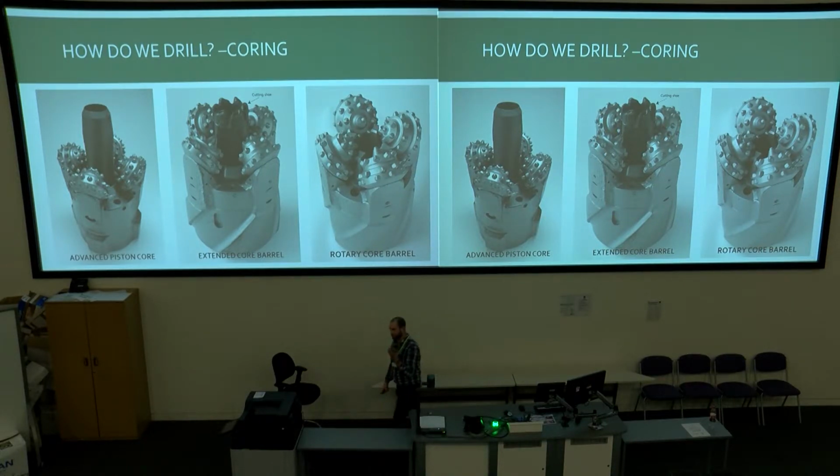The second one, I've got a prop as well. It's an XCB, which is an extended core barrel. If anyone wants to have a look, pass it around. It's very heavy. Don't drop it, it won't break, but it will break you.